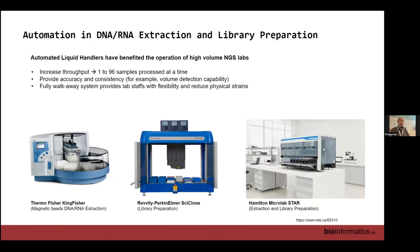As I mentioned, a lot of this was usually done manually, but in a higher throughput facility like ourselves, one thing I want to draw attention to, we can go and take a look in our lab, is that automation becomes more and more important. And I think there are benefits to that too. Number one is increased throughput. These instruments, as shown here, the bottom left one is a Kingfisher, which is a workhorse for DNA and RNA extraction. The right-hand side is a Hamilton Star, which is a workhorse for library prep. The one in the middle, the Revvity Sciclone, is also for library prep.